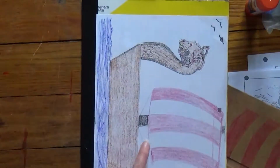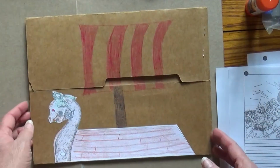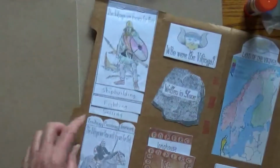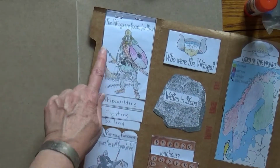Remember, here's my cover on my cereal box. Here's the inside. Here's my one that I've already finished. And I'm going to continue to work on this flip book that's going to go in our lap book.